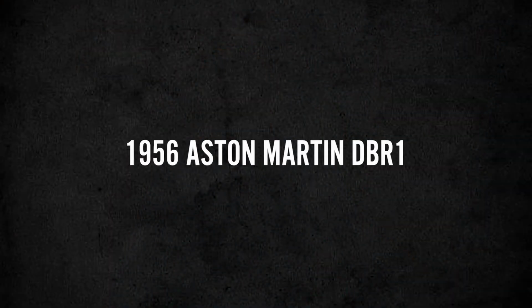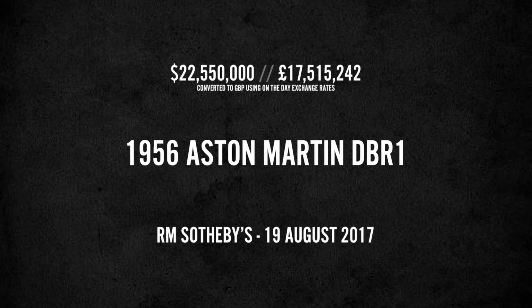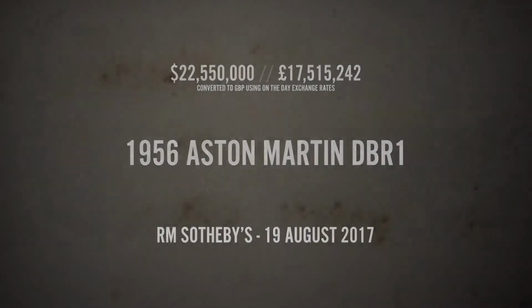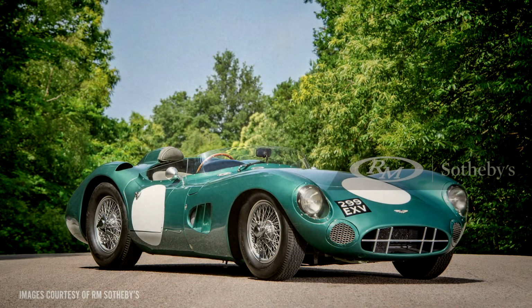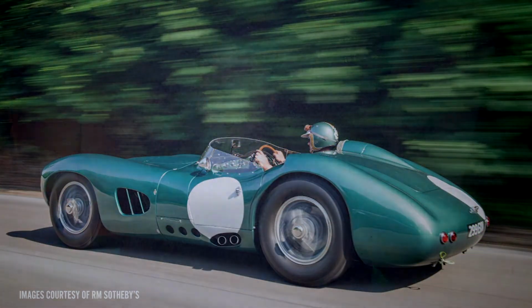And in 8th place, the 1956 Aston Martin DBR1 sold for $22.55 million by RM again in August 2017. This particular car, the DBR1/1, was the first of 5 to be built, and it is the most expensive Aston Martin to ever sell at auction. The roll call of drivers that have driven this particular car, as well as the other DBR1s, is insane. The list of events it attended is insane. Its mishaps along the way for this particular car is impressive. So, what happened in its life then?